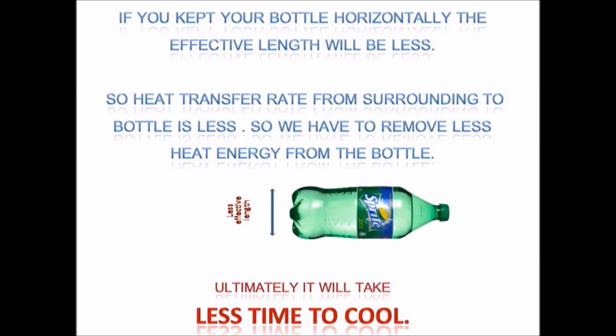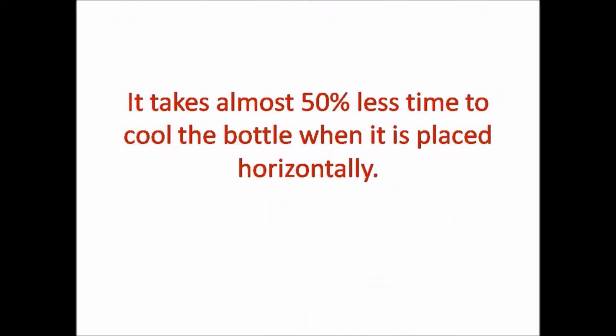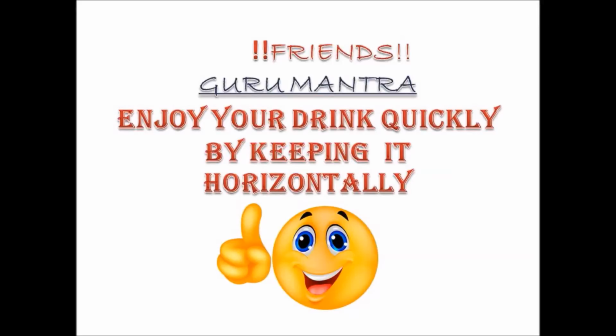If you keep your bottle horizontally, the effective length will be less, so the heat transfer rate from surroundings to bottle is less. So we have to remove less heat energy from the bottle. Ultimately, it will take less time to cool. It takes almost 50% less time to cool the bottle when it is placed horizontally. So enjoy your drink quickly by keeping it horizontally.